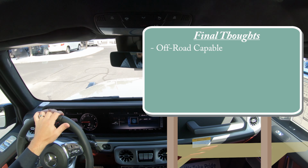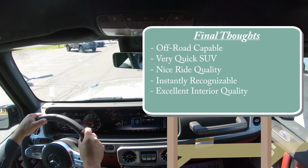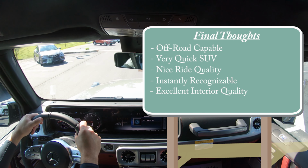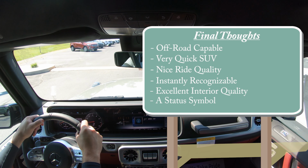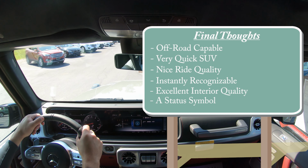instantly recognizable, incredible interior quality with the suede headliner, the contrast stitching, Napa leather finishes, so very nice there. And this thing is still very much so a status symbol, of course, as well, because this one with all the options I think is like $207,000, and quite honestly somebody buying this would probably pay a heck of a lot more than that for it as well.